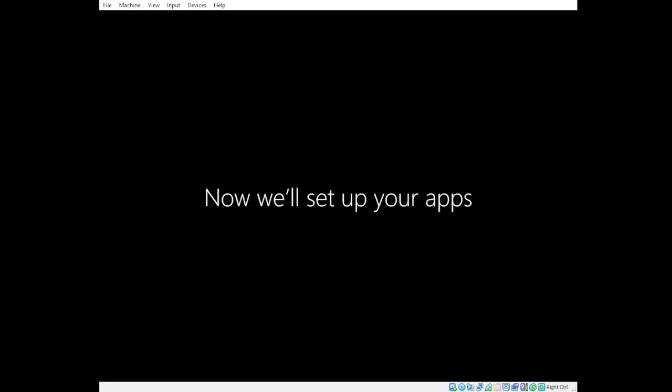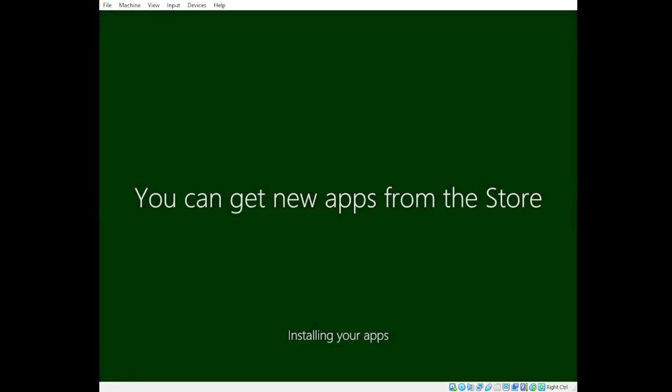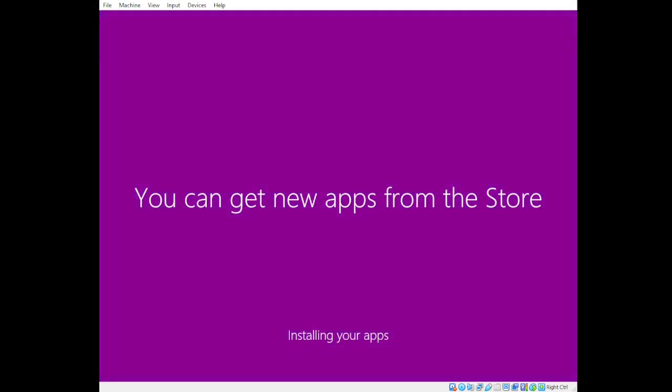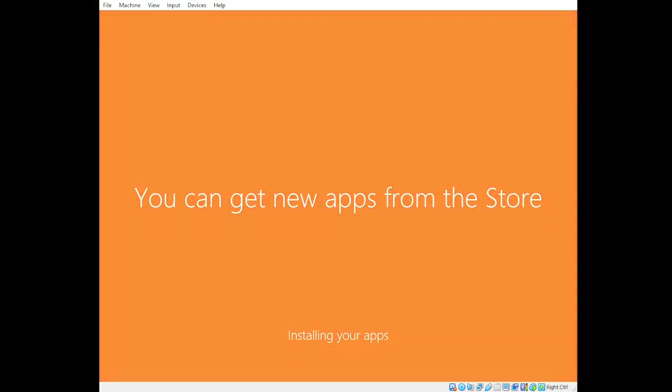Set up my apps. But this is a computer, not a phone. What do you mean apps? I guess this is where the Windows 10 apps came from. I guess this is where they started. You can get new apps from the store. Just the regular store. Can I go to Walmart and get some apps? I guess I can go get my apps from Walmart or Walgreens or the pharmacy. You know what? Yeah, I guess we can go to the pharmacy and get some apps.